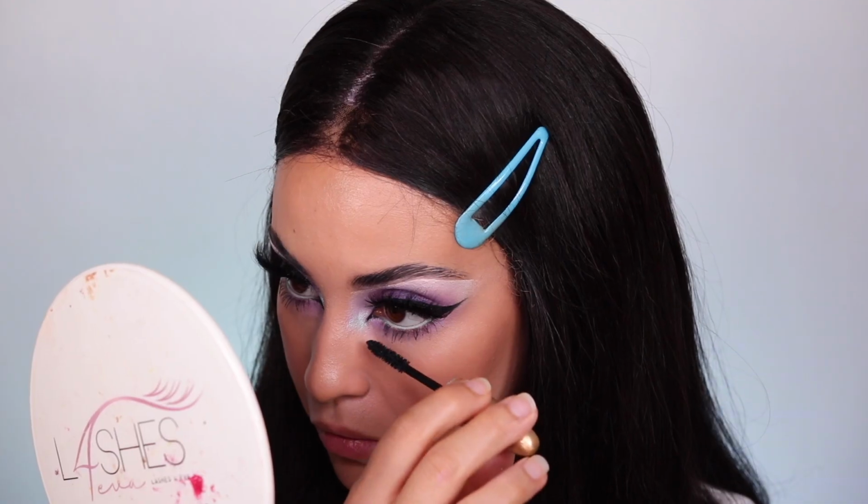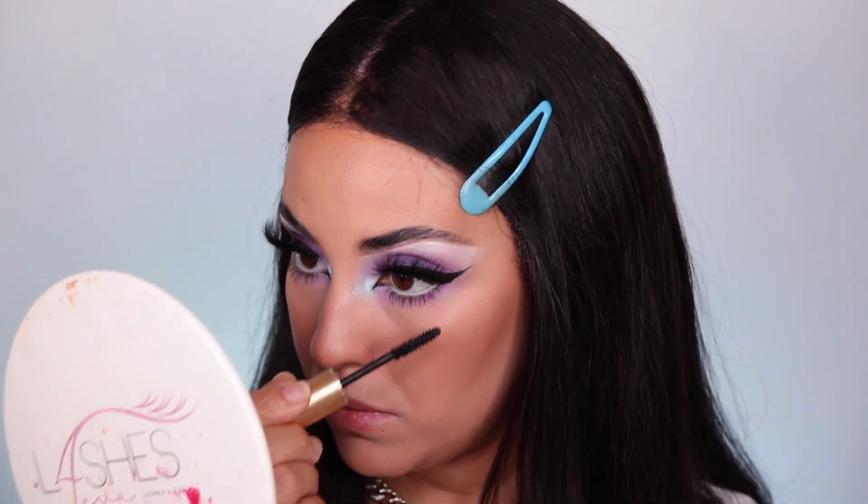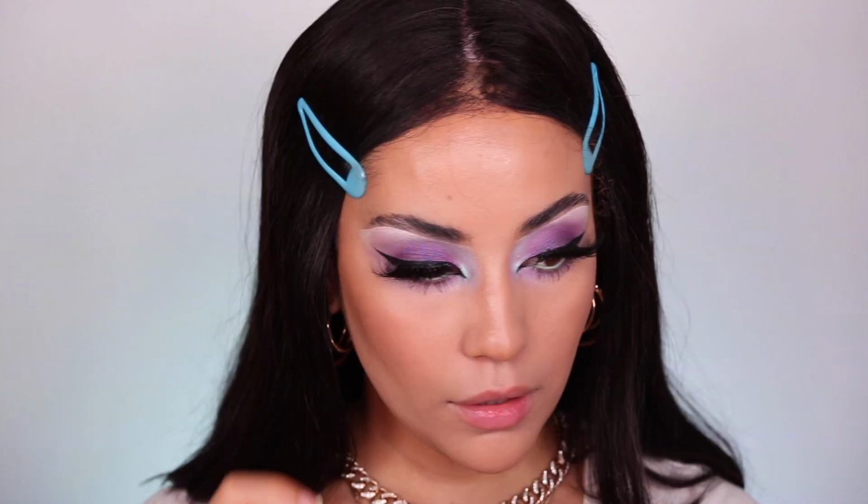For the lips, I used the House of Glitter gloss. I love their glosses, you guys. They're so bomb, non-sticky, works amazing. And this is the final look.